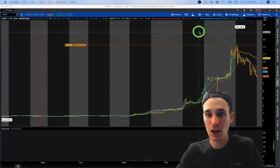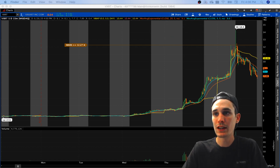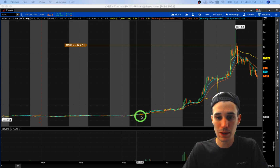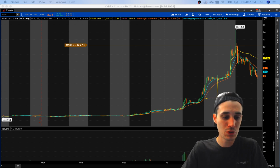Alright guys, so here I have a 15-minute chart of this VXRT pulled up, and there's no doubt about it, it's made a huge move. We can see that it's ramped up this week from $2.50 to hit highs of $14.30. An absolutely insane move, over 500%, and we're going to analyze this real quick here. So let's break down the actual company first and talk about why the move happened.